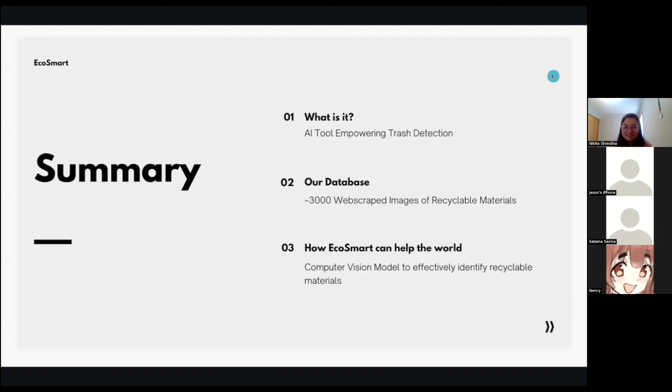So basically, what is it? Like I said, it's an AI tool that can easily sort trash from recycling as an initiative to help make the earth more green and help combat the amount of waste that we produce. Like all object detection databases are, it's very extensive, consisting of thousands of images of bottles, cans, plastic bags, and many other recyclable materials. EcoSmart can accurately find these objects in photos and videos or pictures in order for humans to sort them.